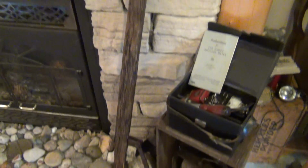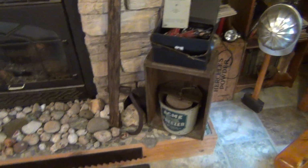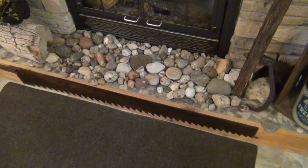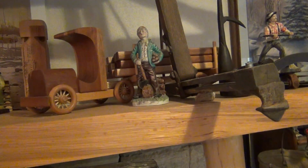There's an old cant hook that Bibby Man gave me several years ago. Some rocks I can't bear to just put away. A log truck that Chet and I made a few years ago.